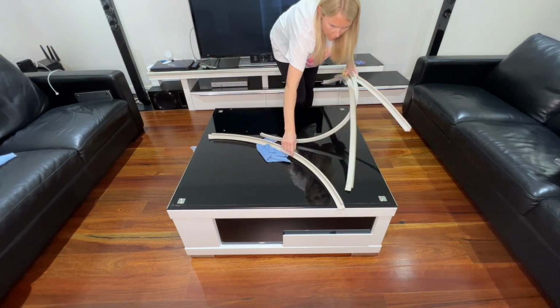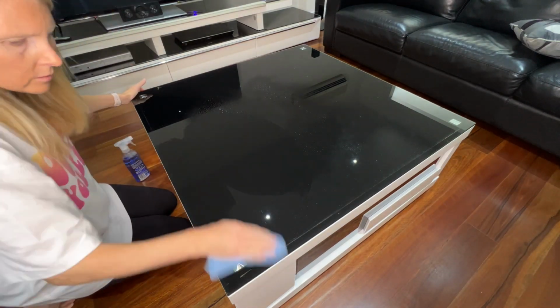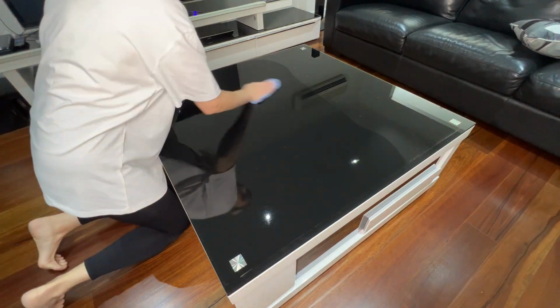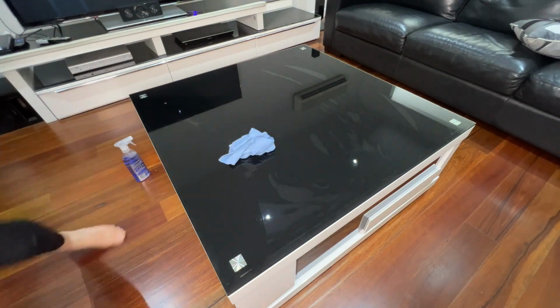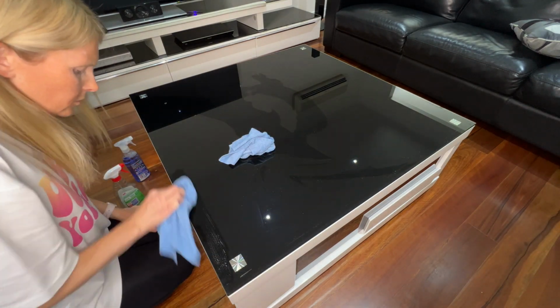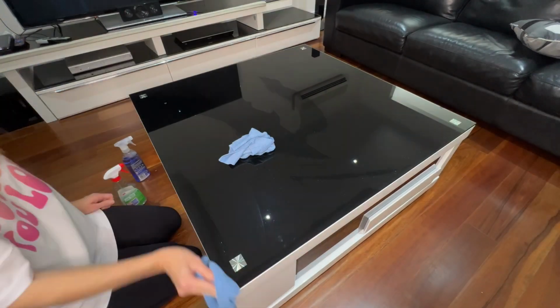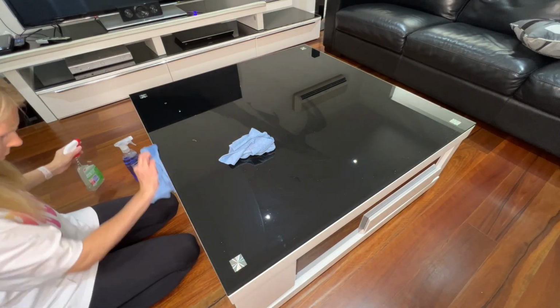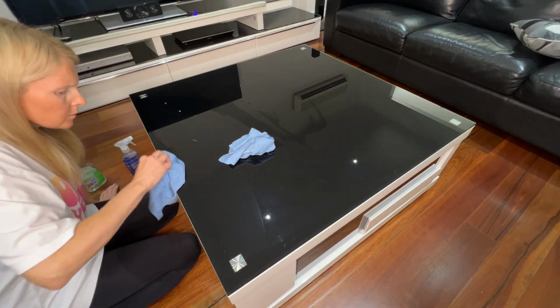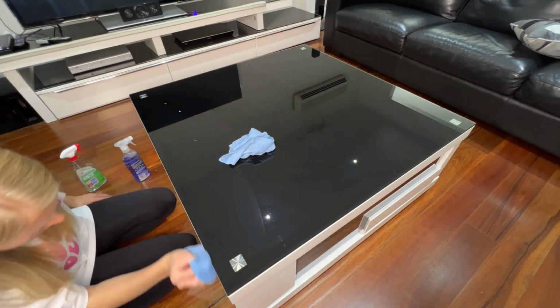Now that I have the foam off the table, it's time to get in and clean the table. I thought I actually did a pretty good job at getting all the sticky tape off, but when I went to clean it with a glass cleaner, I realized there was still some sticky tape residue there. So I just got the multi-purpose cleaner and gave it a good rub, and it really did a good job in getting all the sticky residue off, but it did take a little while to get around the whole table.